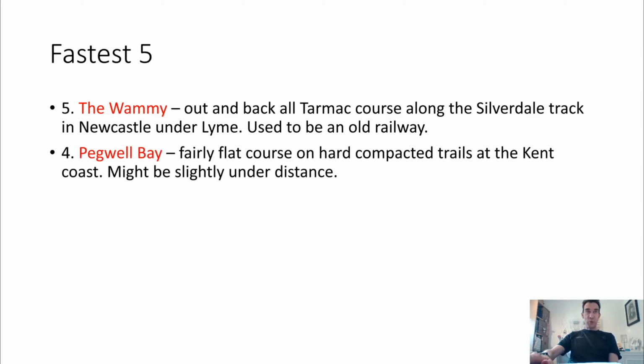Number four comes in at Pegwell Bay. That also featured in the top five last year, and that's in Kent, on trails near the Kent coast. This is maybe a slightly odd one to be so fast, but I do worry that this one may not be quite an exact 5K. So that's another factor in how fast or slow it could be, as I mentioned earlier on.